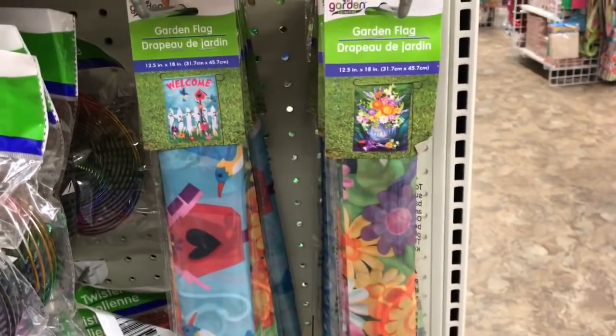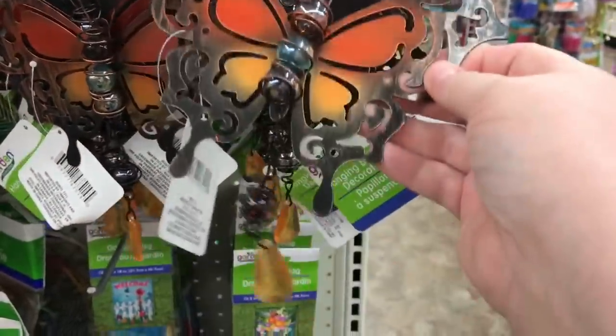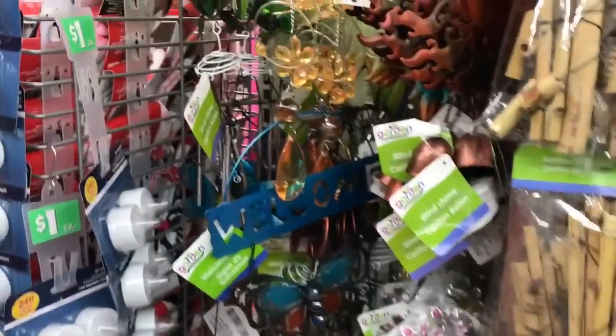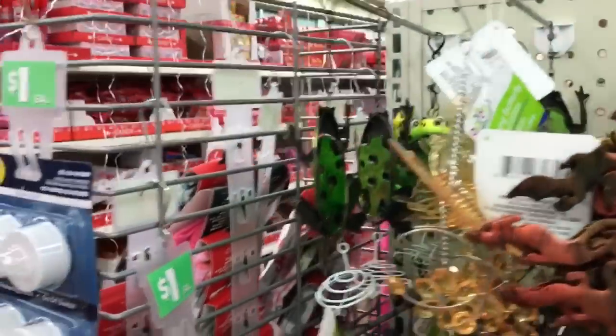Some garden flags for this year. This pretty butterfly one, he's on a spring, so I've never seen that before. Let me know down in the comments if you guys have seen that one before. He's really cute. And then there's this flying sun.